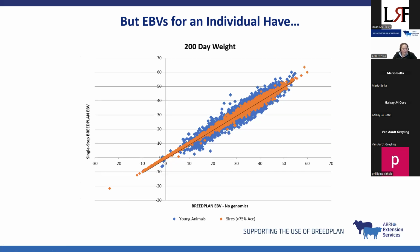Then if we put our sires in, we see the same pattern. These sires are sires that were greater than 75% accuracy. What you'll see is we still see movement. Some have gone up, some have gone down. Their EBVs have changed, but we don't see such an extreme change. So they're closer to this line than the younger animals were.